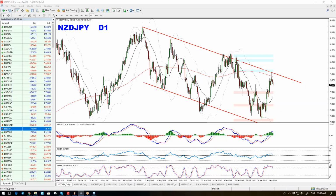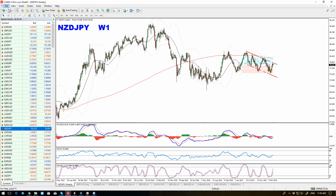Is this not a convergence? I assume you're referring to this one? Right. Convergence could be at the end of a trend. Since we are still sitting inside a range, I don't think it is.